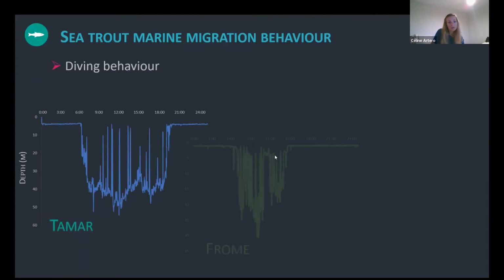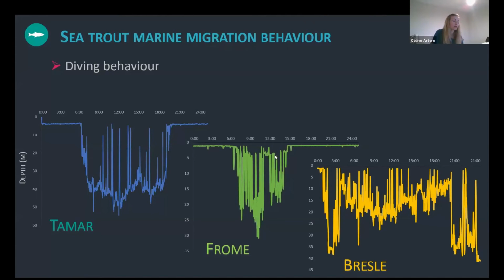So other information that was very nice, mostly for managers and for the fishing rules, was the diving behavior of the fish. If we look at the blue graph to begin with, in vertical, on the y-axis, you've got the depth, so the pressure the fish went at. And on the x-axis, you've got the 24 hours of the day. So here is the representation of the diving behavior of one day in a specific fish. In blue, the tailor, green, the foam, and yellow, the braid.